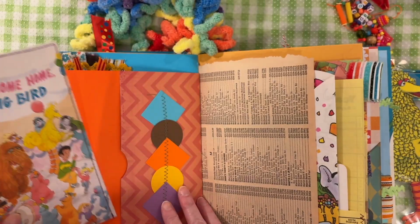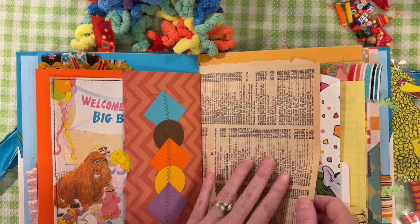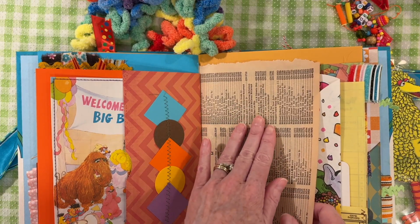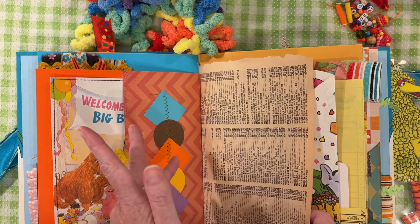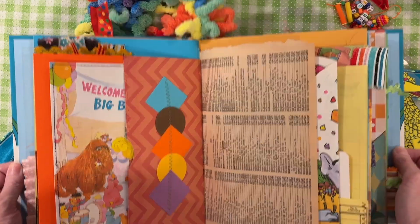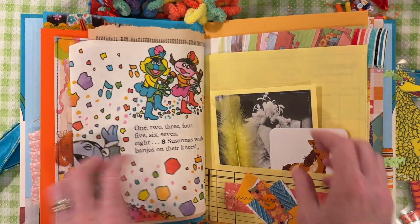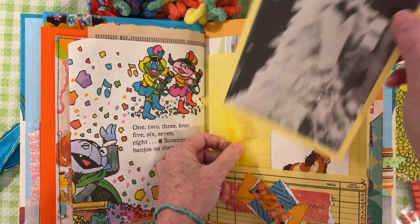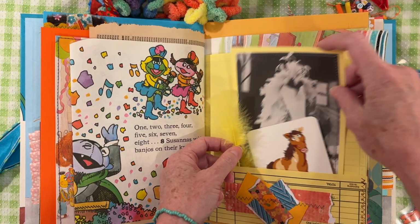Large journaling card on this side. Some of the journals have a phone book page from the late 60s, and I just figured these are the people in your neighborhood, so I had to put that in there. Big Bird feather. This is an image of the very first season's Big Bird, who had a much smaller head.